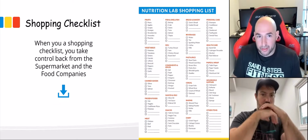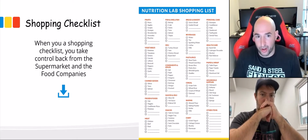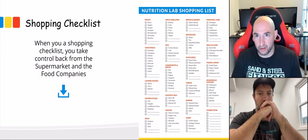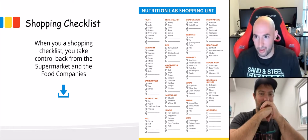Let's talk about shopping lists. They're one of the easiest and most effective ways to help you eat better. Stores like Wegmans and Whole Foods, as great as they are, are masters at getting you to buy stuff you had no intention of buying before you walked in. They are really, really good at it. And when you use a shopping checklist, you take control back from them.